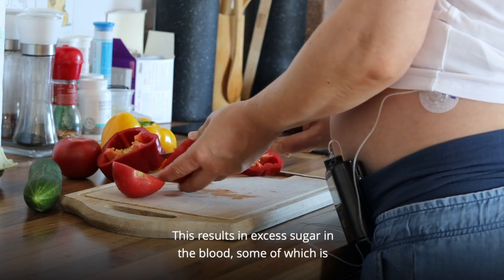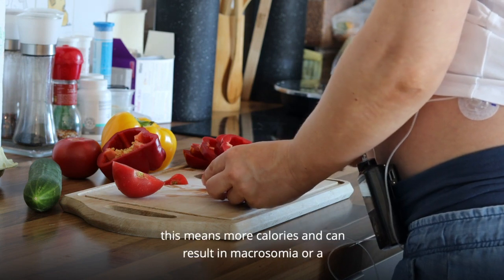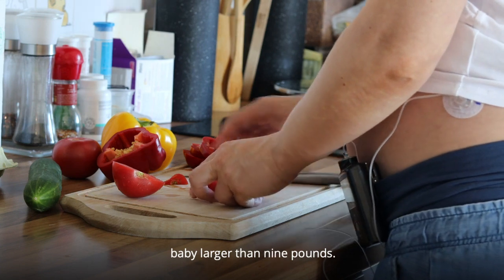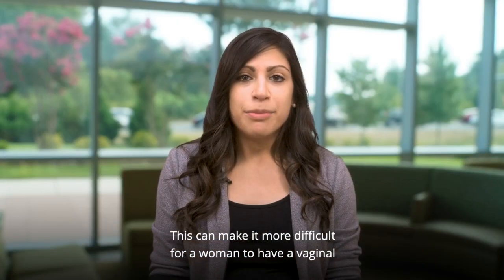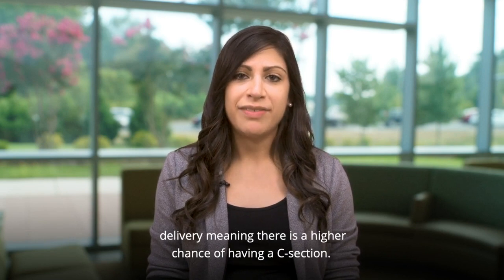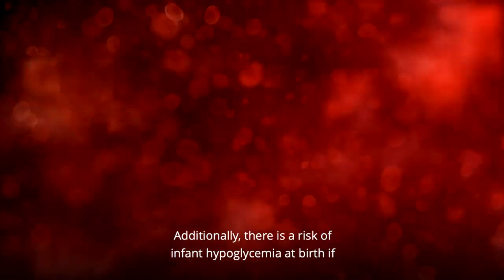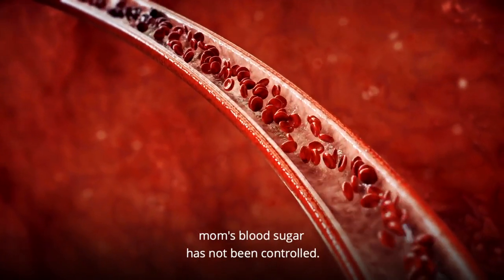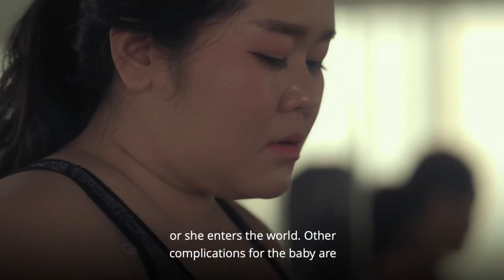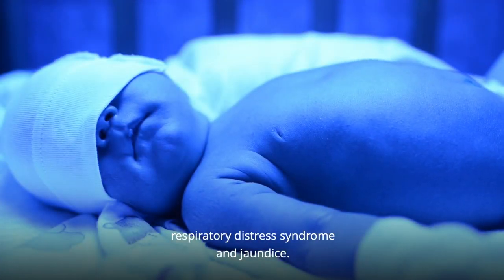This results in excess sugar in the blood, some of which is transferred to the growing baby. For the baby, this means more calories and can result in macrosomia, or a baby larger than 9 pounds. This can make it more difficult for a woman to have a vaginal delivery, meaning there is a higher chance of having a C-section. Additionally, there is a risk of infant hypoglycemia at birth if mom's blood sugar has not been controlled. This means the baby's blood sugar can drop too low once he or she enters the world. Other complications for the baby are respiratory distress syndrome and jaundice.